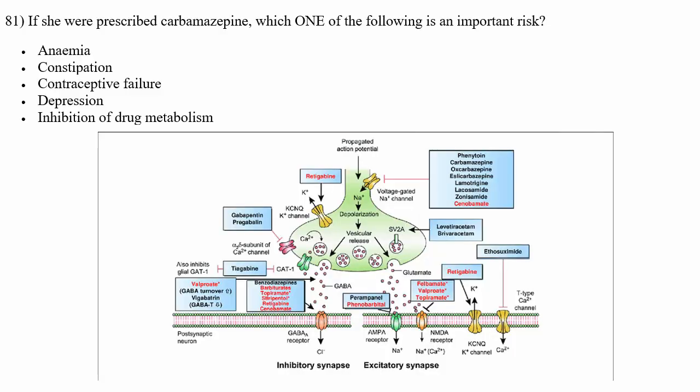Question 81. If she were prescribed carbamazepine, which one of the following is an important risk factor? Okay, so carbamazepine is an anti-epileptic drug. It primarily works by blocking voltage-gated sodium channels, and this action reduces the repetitive firing of action potentials, and that's what we use to help treat the epilepsy, because that's too many neurons firing rapidly.